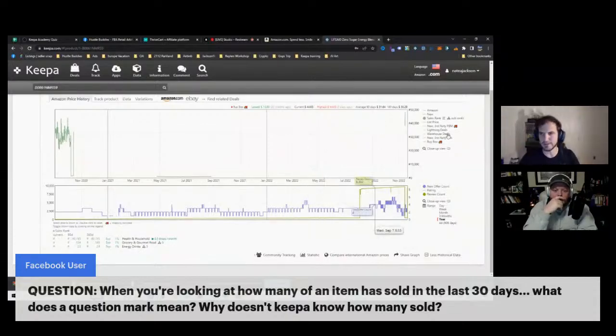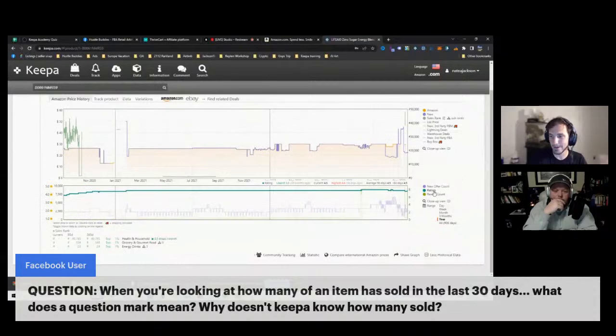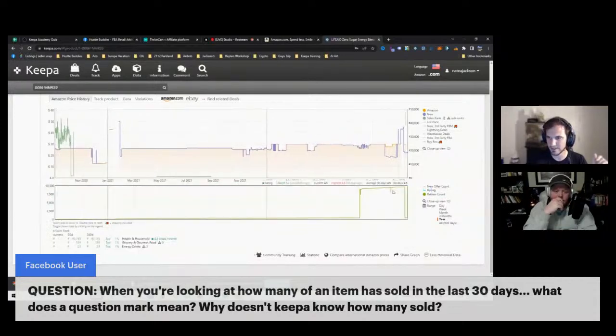If Chris wants to go into that, great. I know without a shadow of a doubt that this is selling. I know that this is selling a lot. How do I know that? Because of a couple of things. The review count and the rating count, let me get rid of rating because it's just that, is consistently going up.